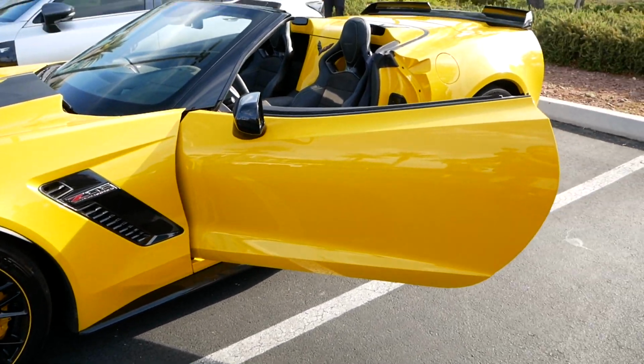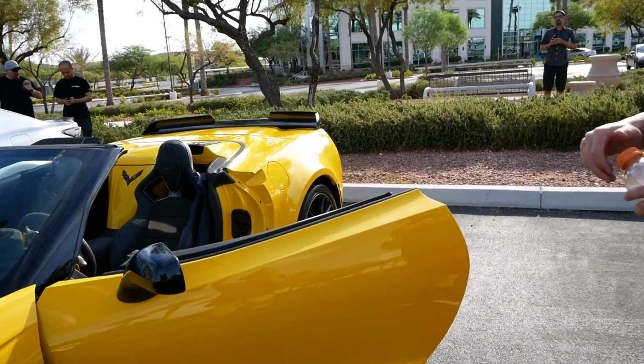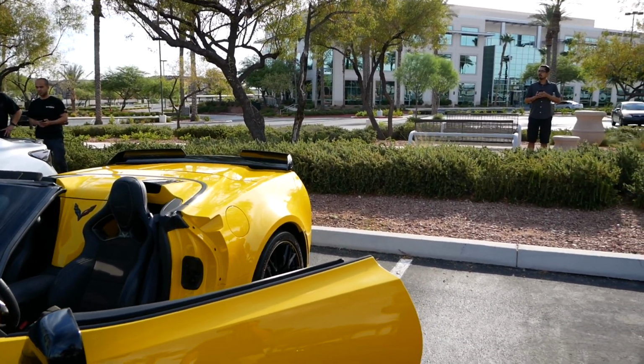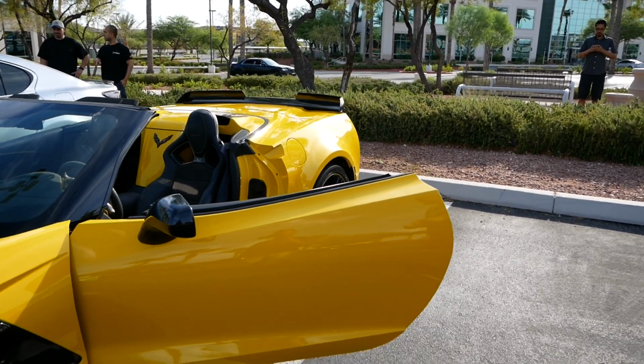So this aero package is an option, right? Yeah, with the duckbill. What do you call that spoiler? Wicker bill. The wicker bill. That's right. I believe you can option that out on the Z28 as well, right? That wicker bill spoiler. Yeah, all the different ones.